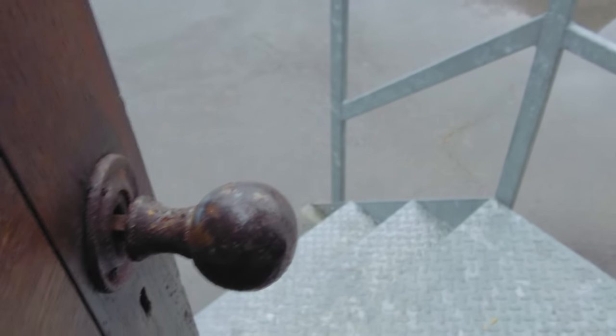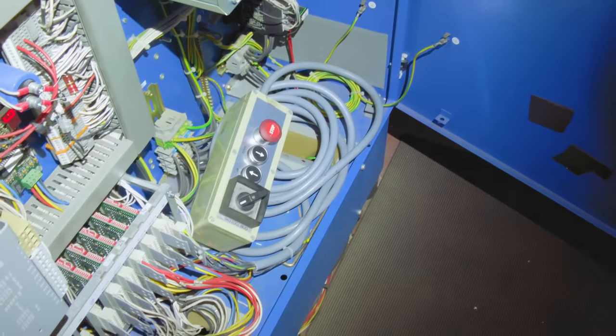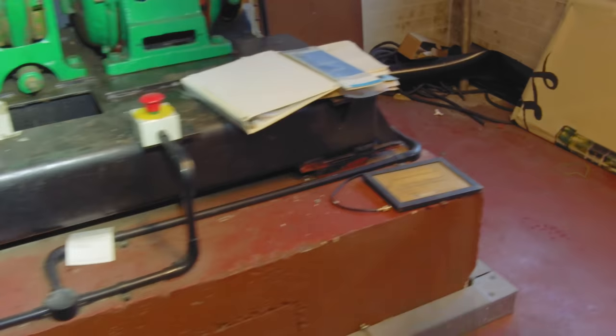Yeah, down this way. Down this way. Yeah, okay, well. Lights are working. There could be something underneath there. So that could be in stop mode. That could be in stop mode.